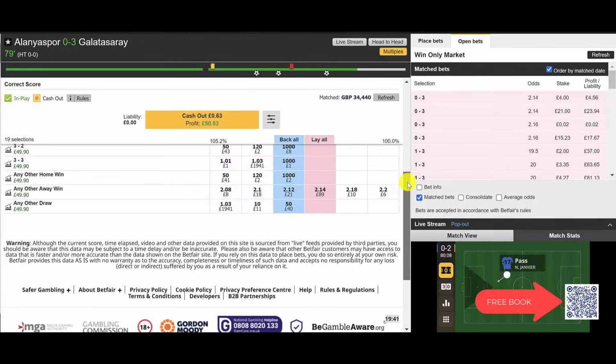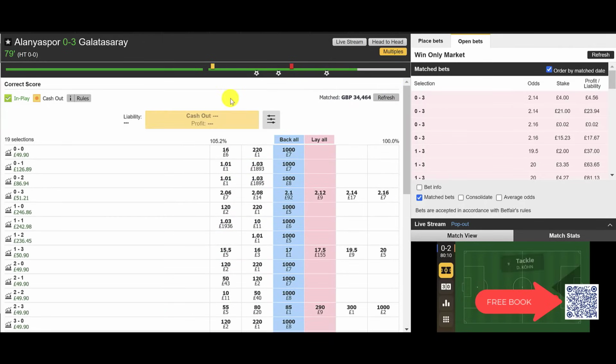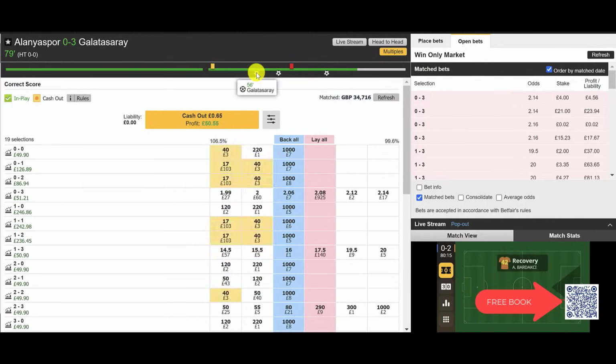Okay, didn't really think of that as being much of a danger based on the research, and even up to as much of the as the 56th minute. But anyway, you have to take action. You've got to be dynamic. You've got to adapt to how the match is adapting. And in this particular case, we decided to take the profit.